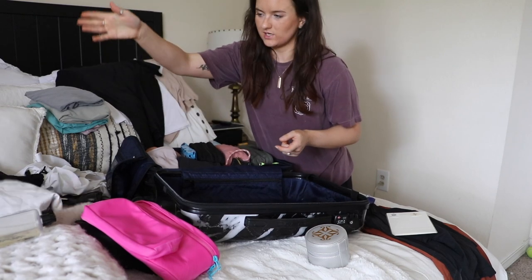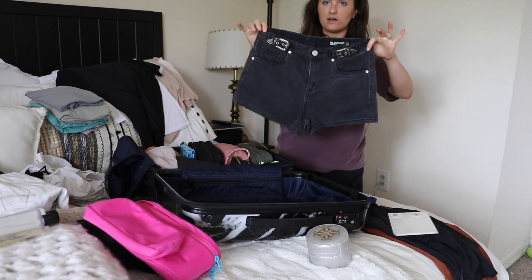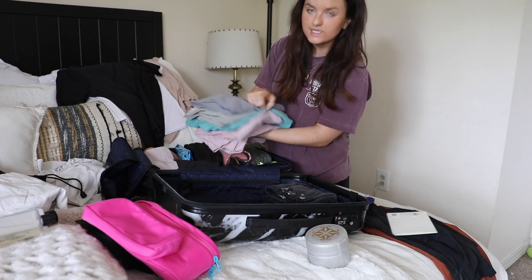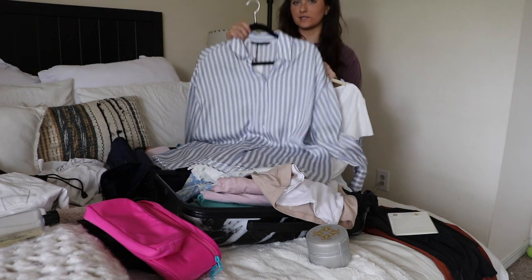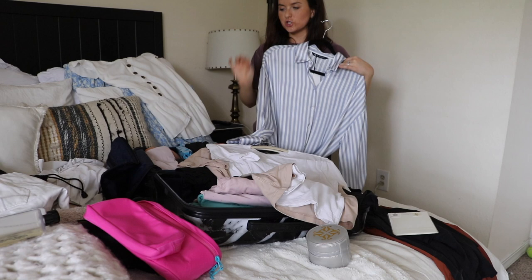I'm not even going to bring these white jeans anymore. I don't need them. I'm only bringing one pair of denim shorts because I doubt I even wore them. One, two, three, four shirts, like t-shirts. The white dress is for the concert. This Zara button up, I almost don't think I'm going to bring because I'm not going to wear it. I'll bring it just in case.